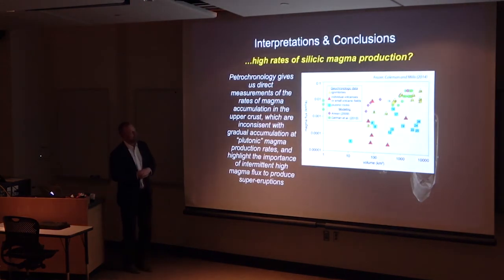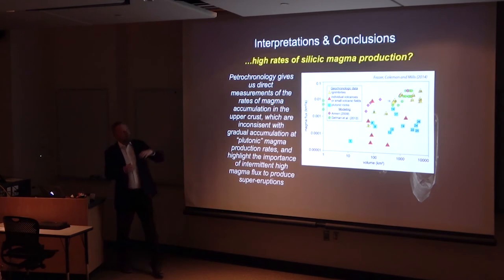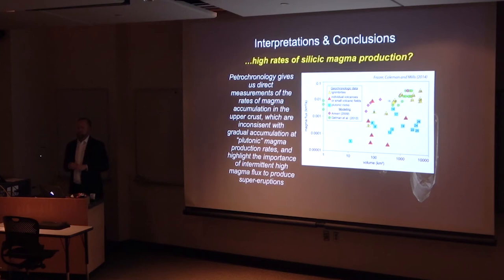So where do we go from this? I think this is pointing us in this direction of anomalously high rates of magma production associated with these super eruptions. Plutonic sort of systems are different. And I think the difference is really established in this diagram, in this review, with this idea that plutonic rocks are recording systems that have lower magma flux than these high silica rhyolites that result in super eruptions.